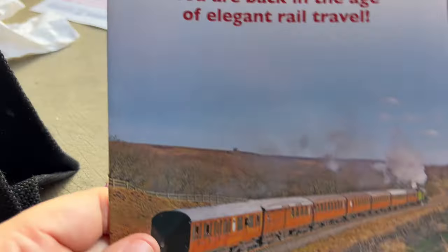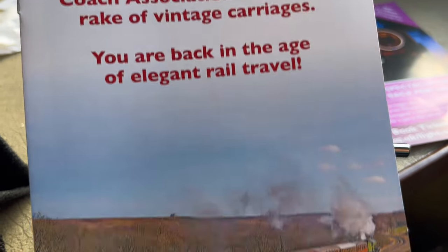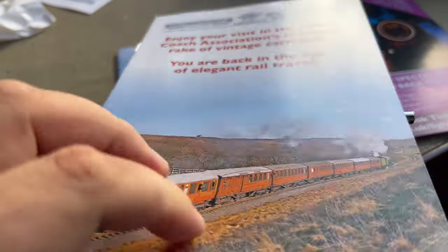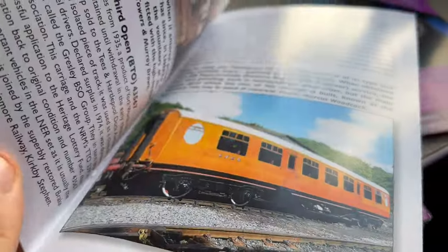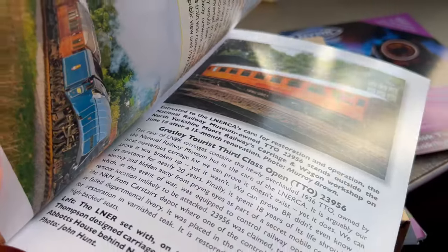And we've just been given a little bit about the carriages, which is nice. So yeah, we are in these teak LNER carriages. Just telling you about the different carriages that are on there. Anyway, that's quite nice. Nice little bag to have, and get to keep that to put my lunch in.